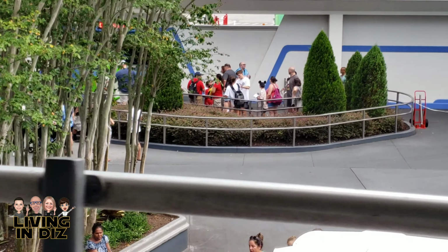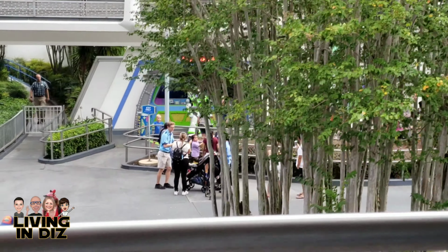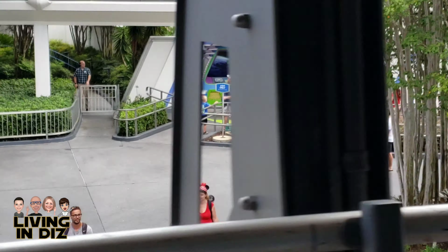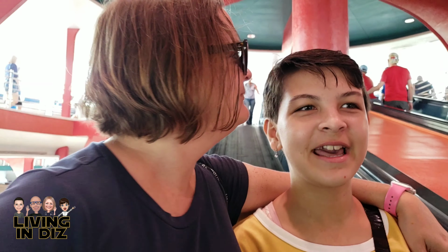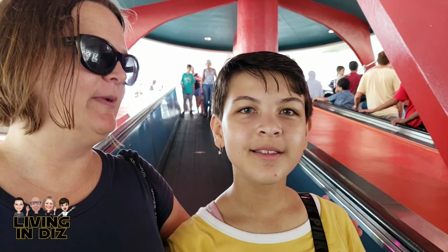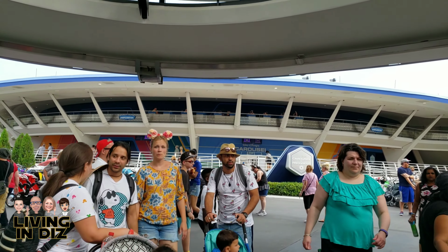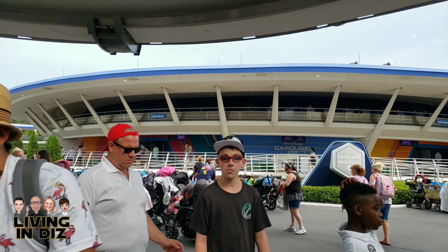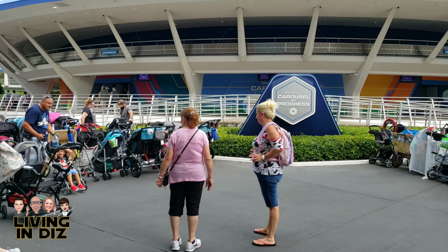Buzz Lightyear still does meet and greets right beside Carousel of Progress, between Carousel of Progress and his own Buzz Lightyear ride. She's making her chipmunk face. My friend calls it a rat face. Same thing. Chippy. Just give her some whiskers. Carousel of Progress has been very busy today, but that ties out along with what's going on in the park today. The park is very busy today.